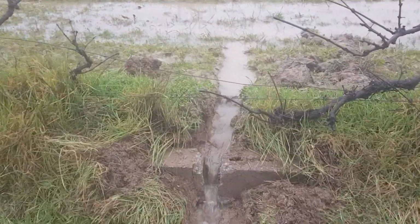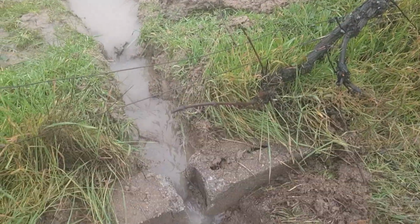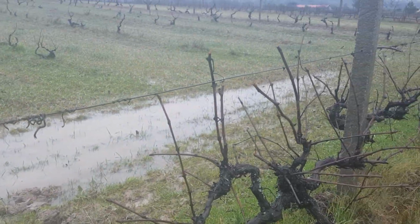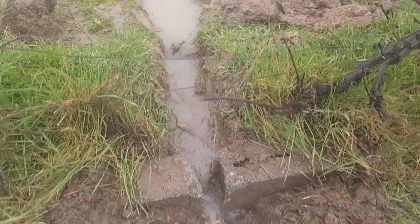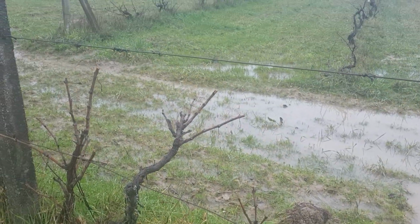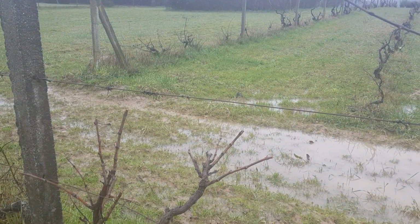Wow. Okay. Anyway, this should drain faster than it rains, so hopefully in future, I mean, I'll tidy this up a bit once it's done its job, but hopefully in future we won't have this flooding problem down here.